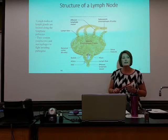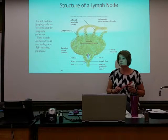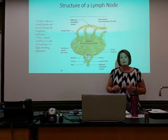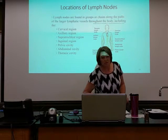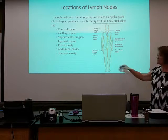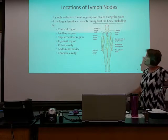If you're not able to make antibodies, what can happen? You can, and probably very gruesomely, because opportunistic infections will move in. The lymph nodes, like I said, they're found in these clustered areas. They're along the pathway of the vessels.